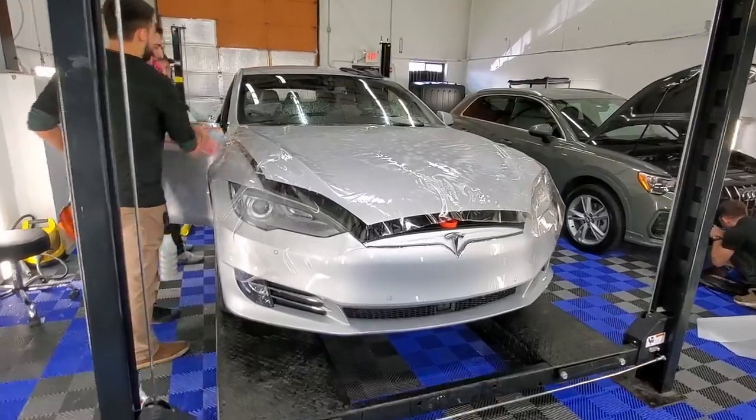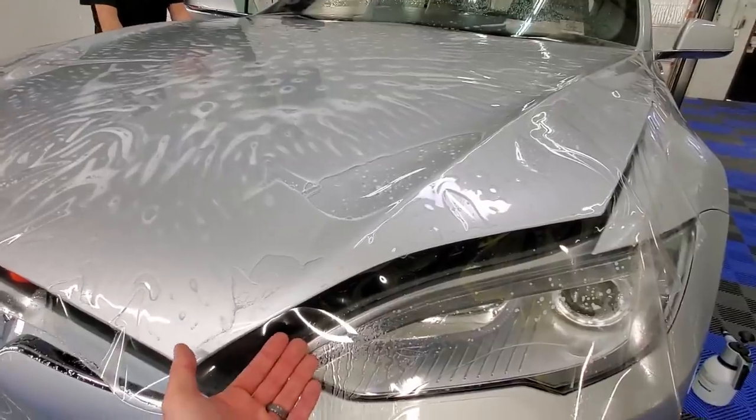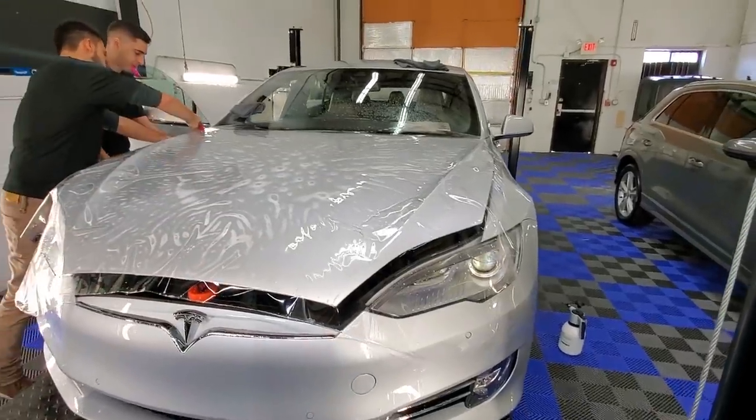So the guys just installed the paint protection film on the hood. And the reason they didn't use a pre-cut for the hood is so they can wrap the edges. So they will leave the hood popped after they finish and it'll dry. That way you won't be able to tell at all that the hood's been wrapped.